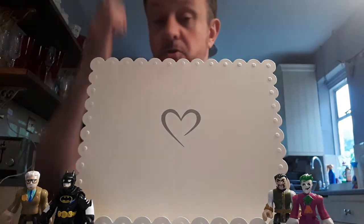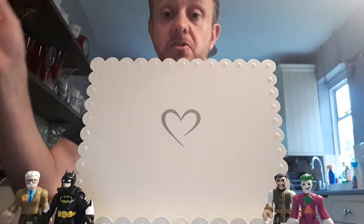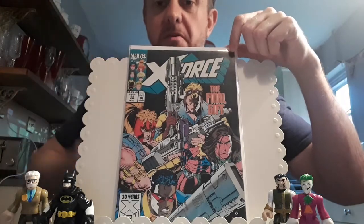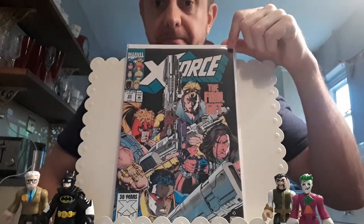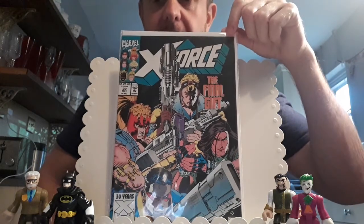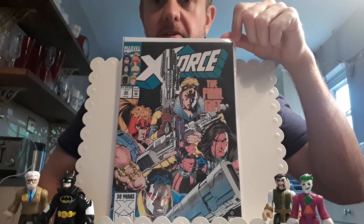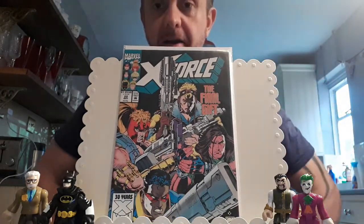And this is an X-Force book. I've got a few X-Force books, but this is X-Force 22. Not a major book, you're thinking, but this is the first appearance of a character called Sluggo. And I think he's a colleague of Deadpool's in the comics. But in this one, he is in the background.